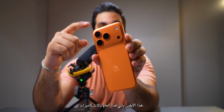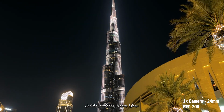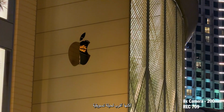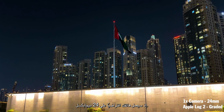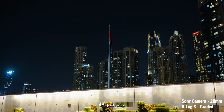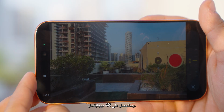As you can see, this iPhone has 3 cameras. This year, they made all of them 48 megapixels, which is a good thing, but it's more of a sales tactic than like you're going to use a 48 megapixel camera at all times. Your phone will default at 24 megapixels. You can use the 48. You can just toggle it in the camera itself and you will get 48 megapixels.